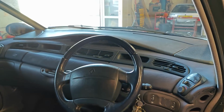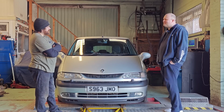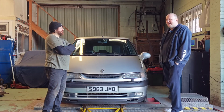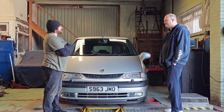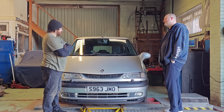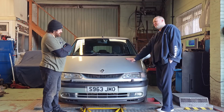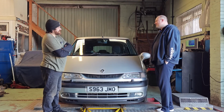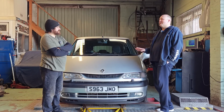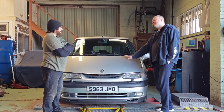But you want to put it on the dyno? Well, I think we owe it to the public. Everyone wants to know. Everyone needs to know. So the spec of this car, is this a V6? No, we've established it's not. It's a 12 valve. I wish it were. So it is a 2.2. Yes. And you haven't gone through the specs on your phone at all just now? Dr. Google has not helped me in any way. This is all from the top of your head? Totally, because I know everything about these cars.